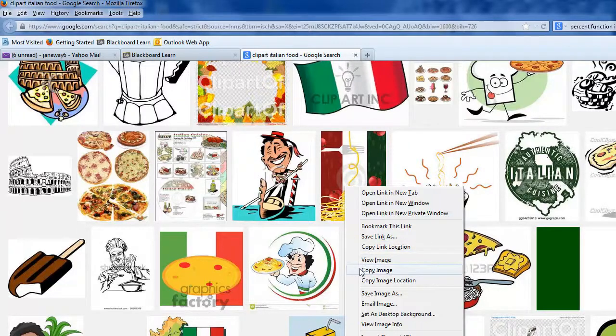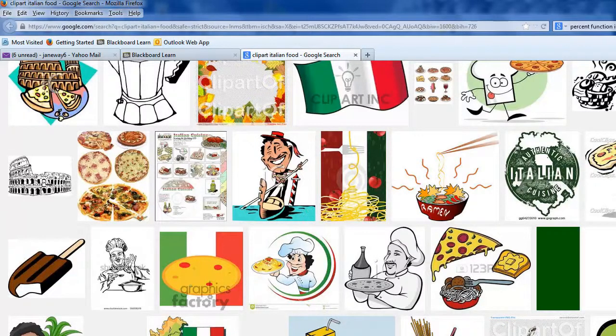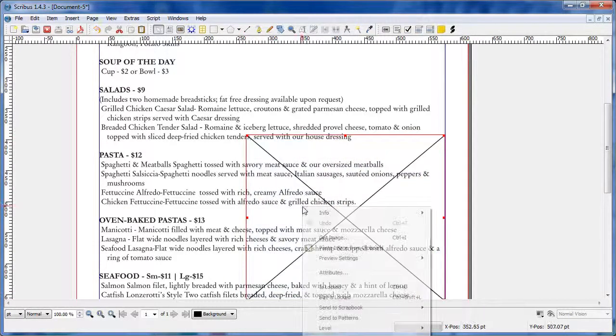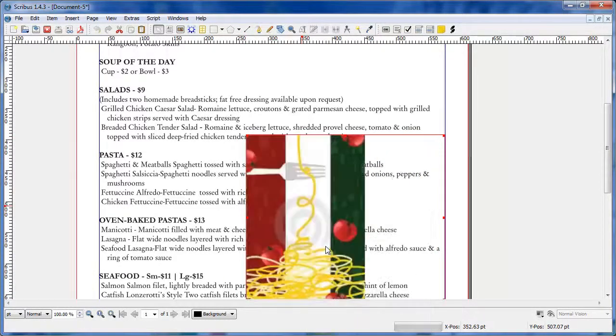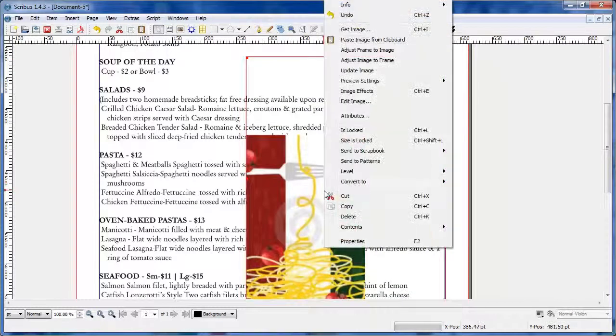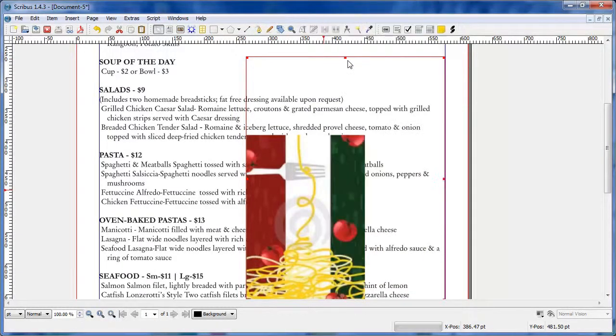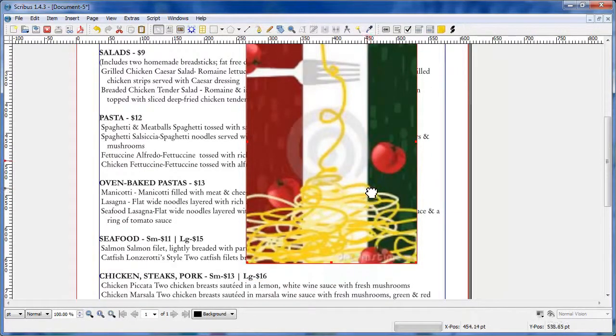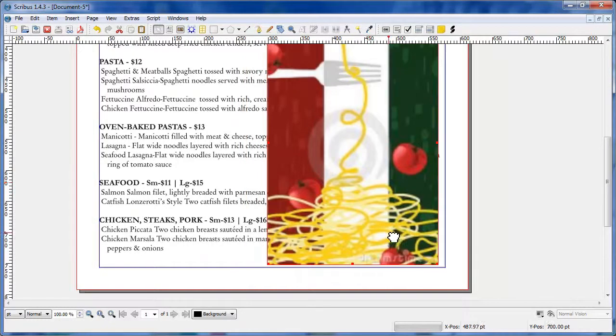So I'm going to copy this image here, and I'm going back to Scribus, and I'm going to create a graphic box. I'll right click and paste image from clipboard. Okay. Now I want this to be pretty big. So I'm going to right click and adjust the image to the frame. And then I'll go back and adjust the frame to the image. And I'm going to move this to the bottom of the page.